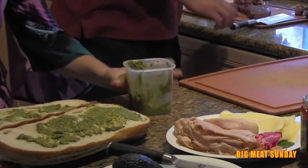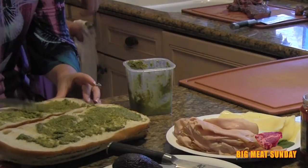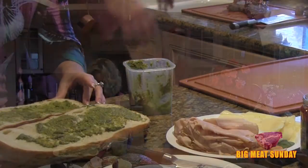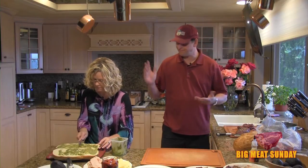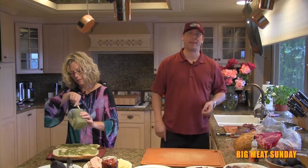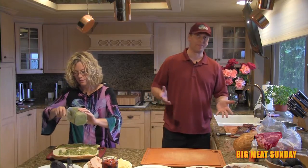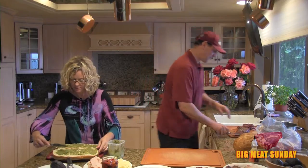Actually, instead of trying to put these on the stove onto a grill pan or trying to fit this into our little panini grill machine thing, we're going to actually take them out to the grill, and hopefully we won't burn them. So that adds a little layer of suspense, doesn't it?